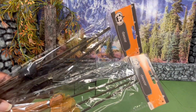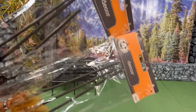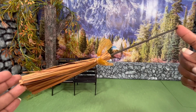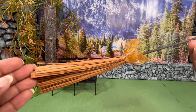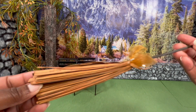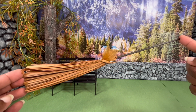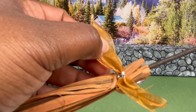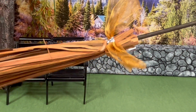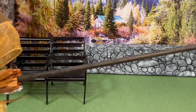Next, I found these brooms for $1.25. The tag just says decor, but you get 3 brooms in each pack. My store had the broom in 2 different colors. Here's the lighter brown. The bottom is just made of raffia, and the entire broom is 12 inches long. There is a gold bow at the top of the raffia here, and you have a dark stick.